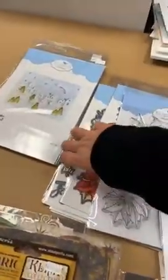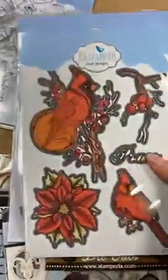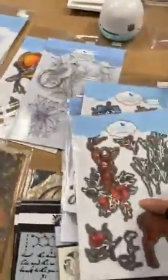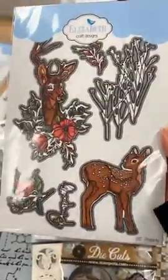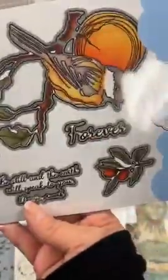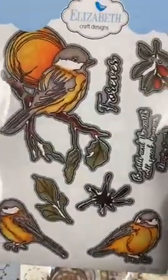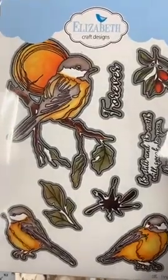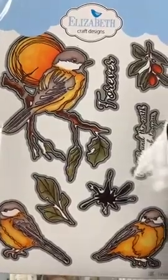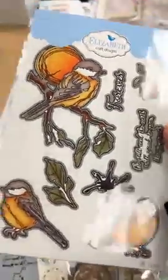Then I reordered again the Village Edges. So that's the piece. This is the Noël. So those are what they look like. These are the dies. And this is the one called Prosperity. And for those who bought from the old collection, the bird called Forever, the set, it's called Forever. So if you bought the Forever set from Elizabeth Crafts, they didn't have dies at the time. They weren't making dies back then. Now, I have the die for it.